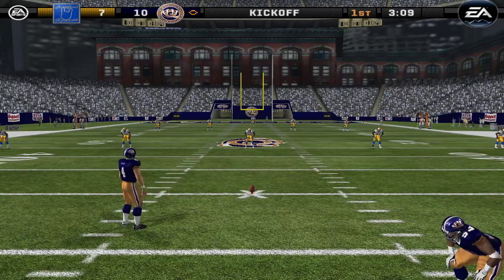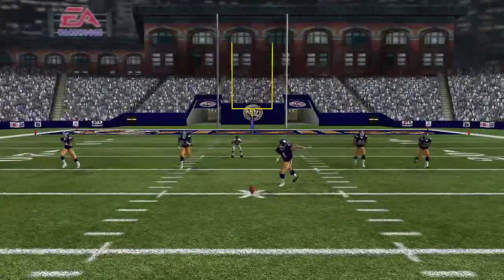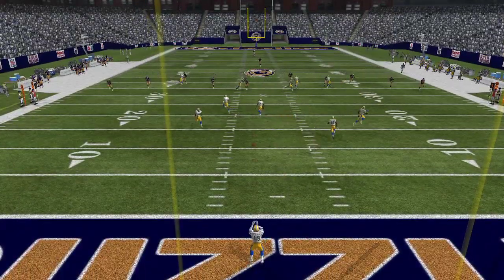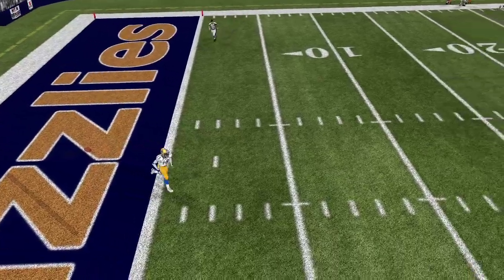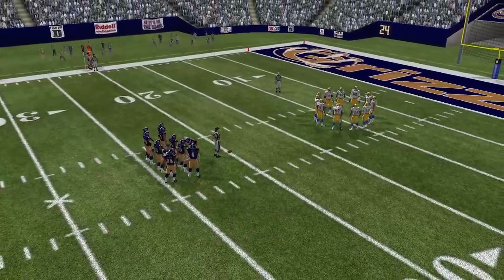A little disappointed in that, I'm sure, being that they had a short field. Roby is back and ready to put this one in the air. Nice kick, plenty of distance. This one is fielded a couple yards deep in the end zone, and Allworth will down it. Interception. And that'll bring it out to the 20.